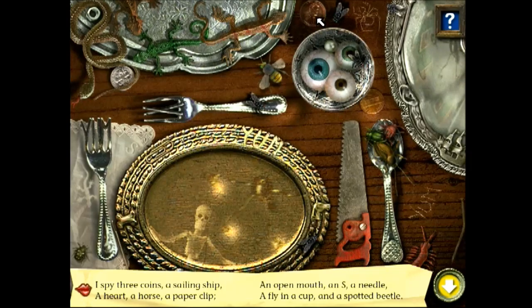1 coin. 2 coins. 3 coins. 1 sailing ship. An open mouth. An S. A needle.